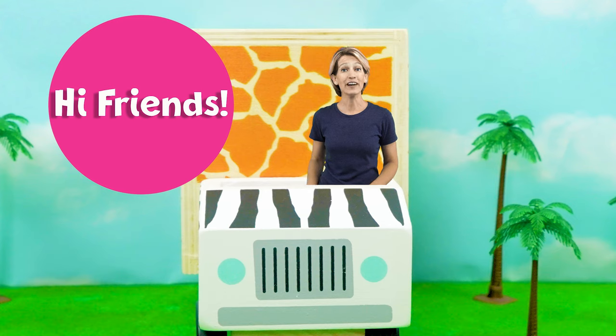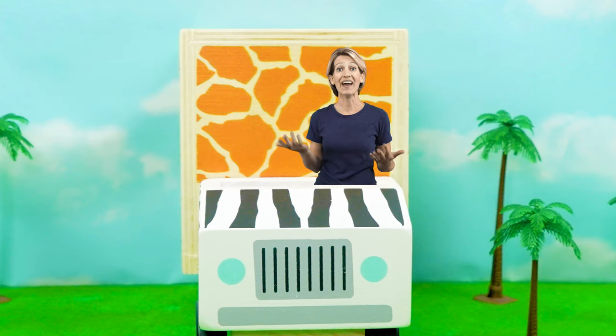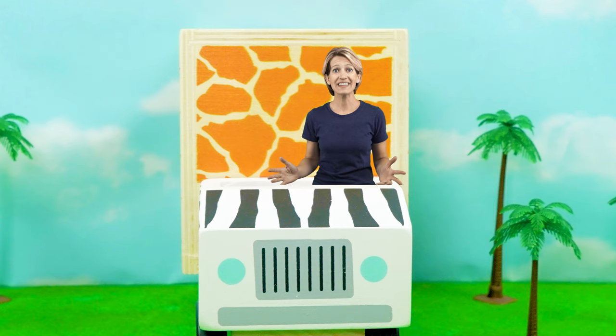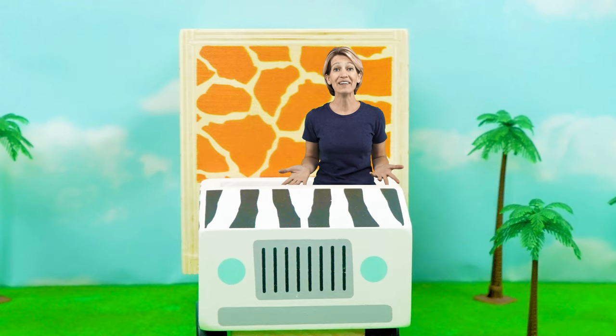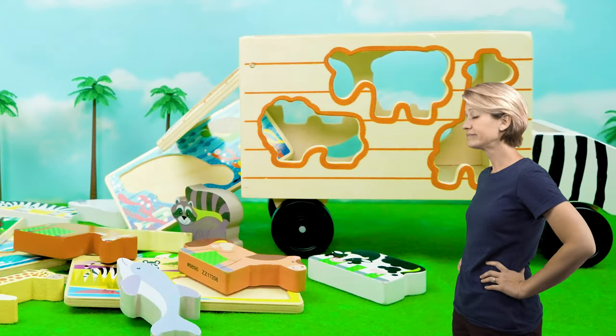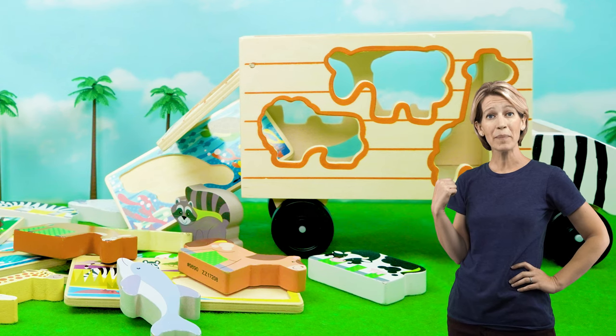I have the safari truck full of animals that we get to take home today. I'm so excited to take them to their homes. Oh, what was that? Oh no, all of the animals fell out. Oh man, would you take a look at that mix-up?